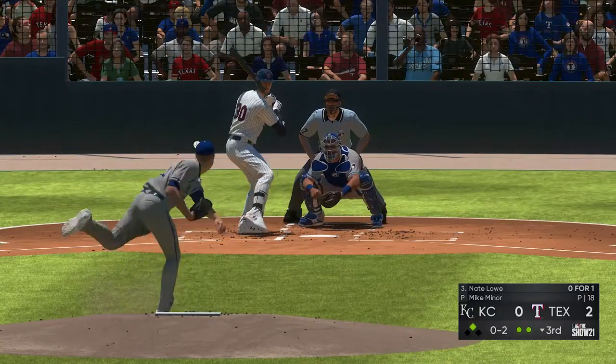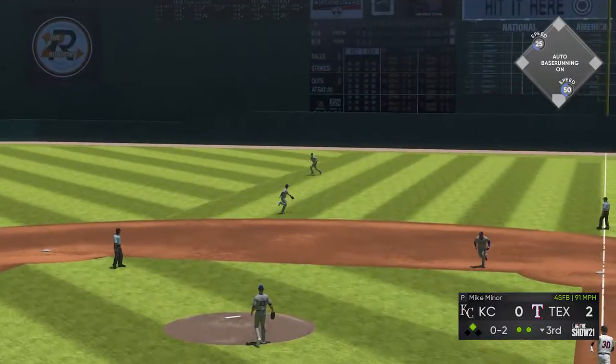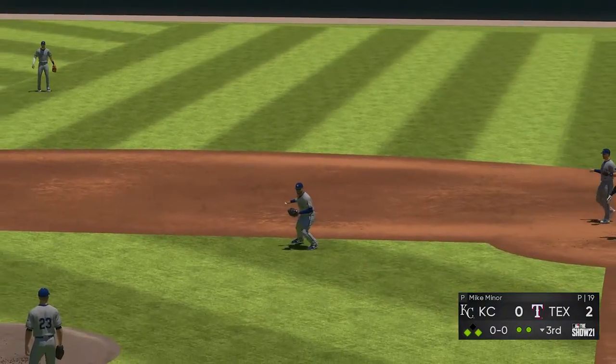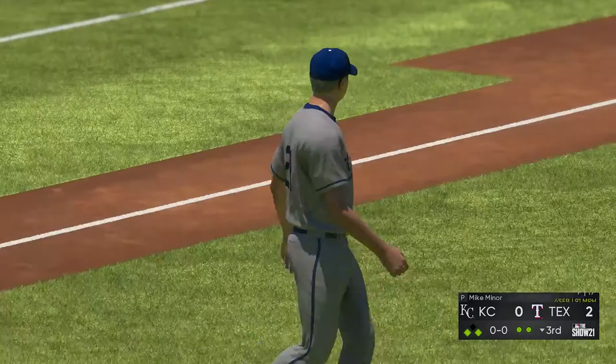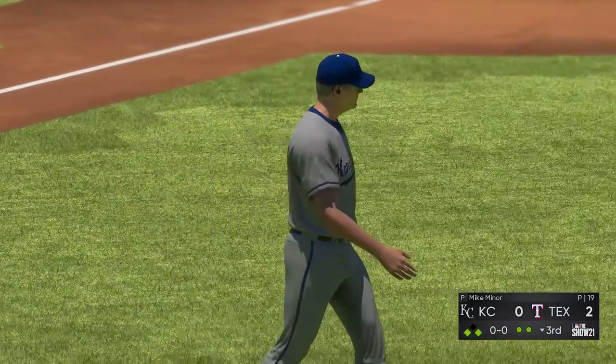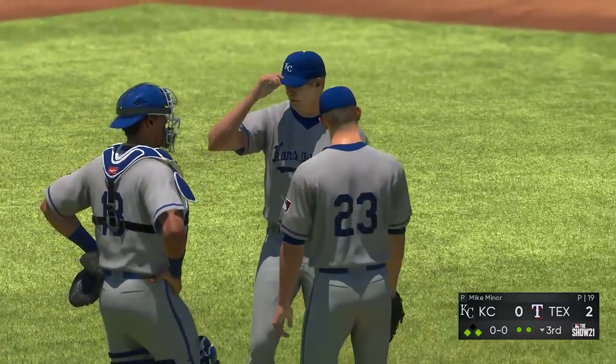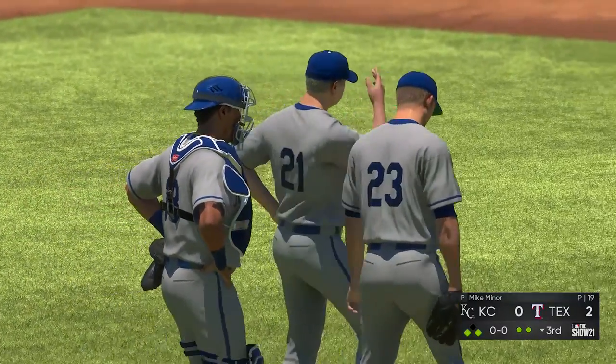Nothing and two count, and the pitch. Line to the right side. That's in there. Base hit. And the runner at third will put the brakes on here as they didn't want to chance it even with two outs. So now time will be called as we're going to get a visit from the pitching coach here as he'll hope to settle his guy down.